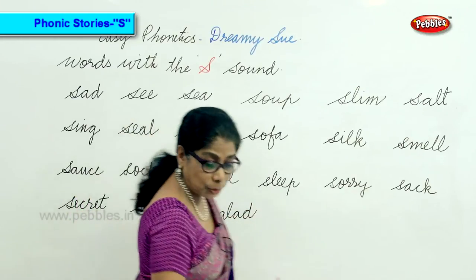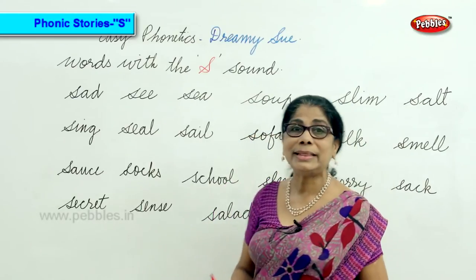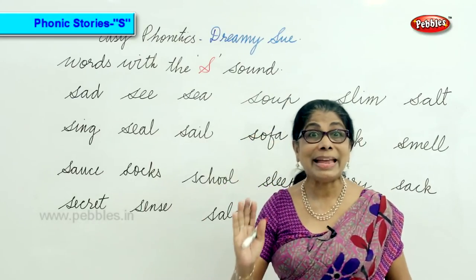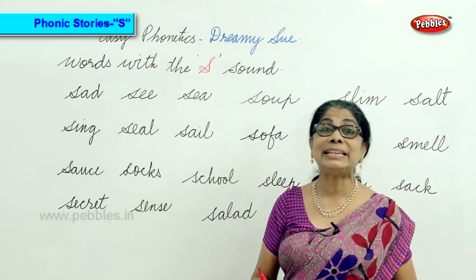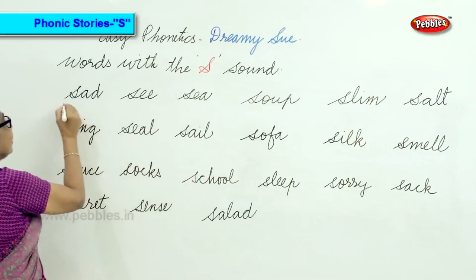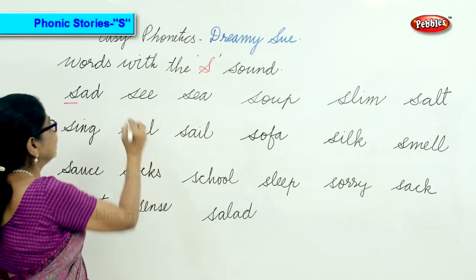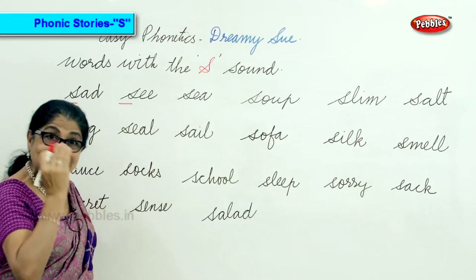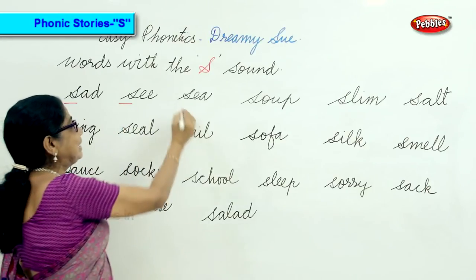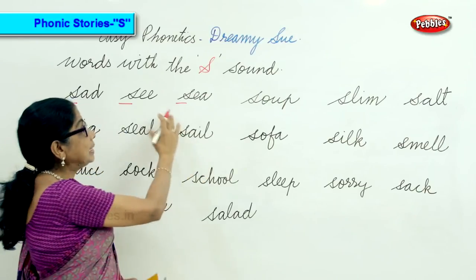Now, look at all these words I put up for you. We are doing words with the S sound. The sound of S is S. Now look at all the words I put down. S. Sad. Say it together. S. See. S. See. We go out into the sea.